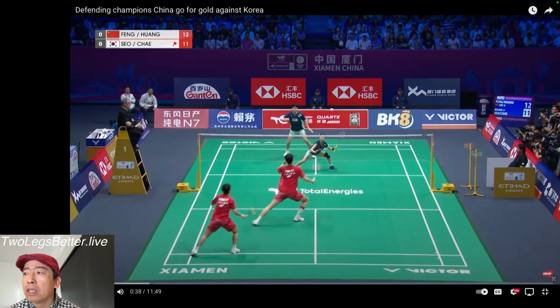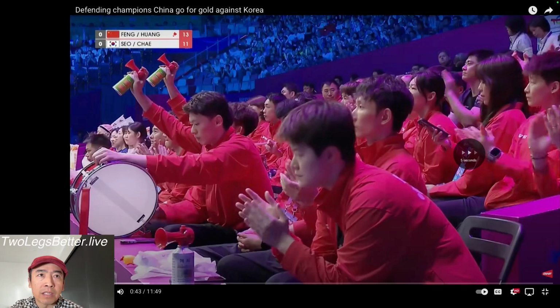the Koreans a little bit. The Koreans, they are really resilient. You can beat them, but you can't really kill them, not easily. Their defense is great. However, one thing I think they are a little bit lacking is adaptability. You need to change your tactic. If you see Feng goes forward, just lift it high, literally just lift it high and push him back, because you're not going to pass him when he's at the front court. But they didn't really do that in this rally. I don't want to talk too much about this rally, so let's move on to the next one.